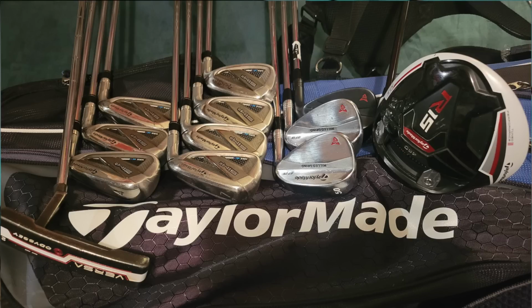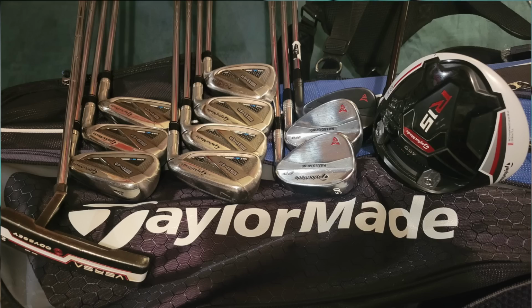It's been interesting. There's been a few sets we've seen here today with all kinds of different wedges, and that's one way to do it. But I personally like to have the same feel throughout the wedge set. Boy, the milled wedges from TaylorMade, just about as good as it gets. And he's got an Odyssey Versa 2 putter.